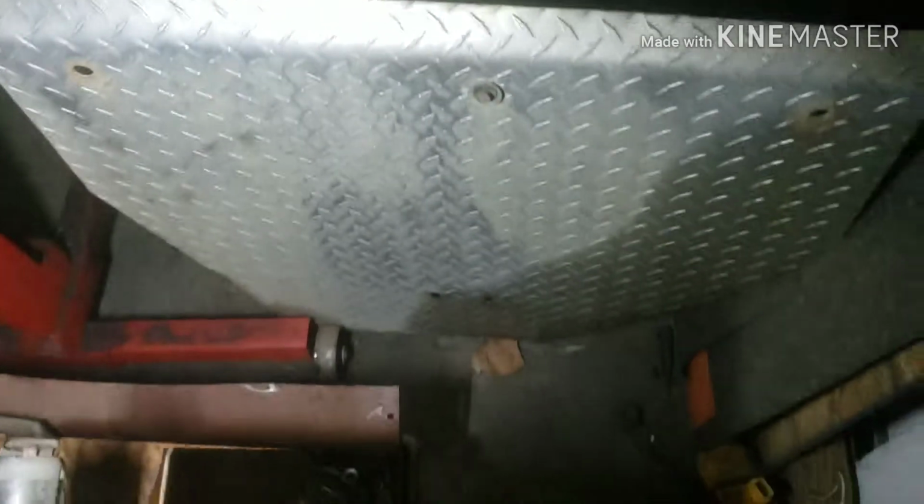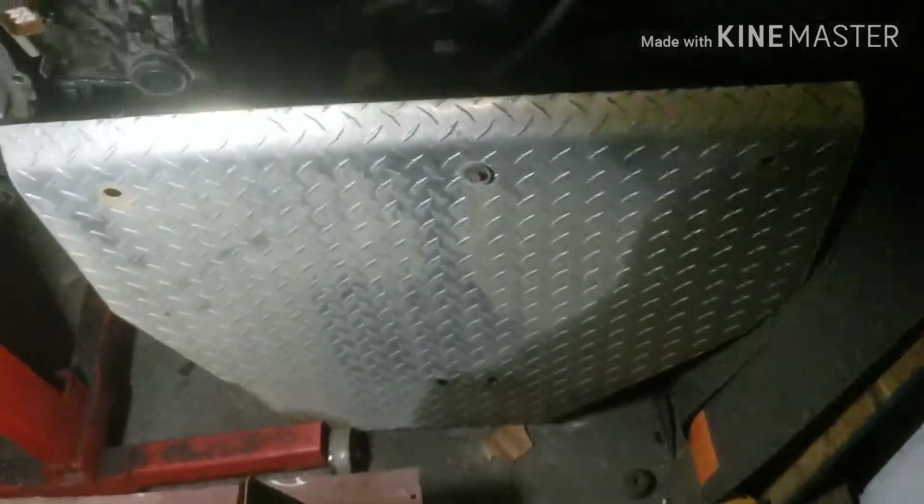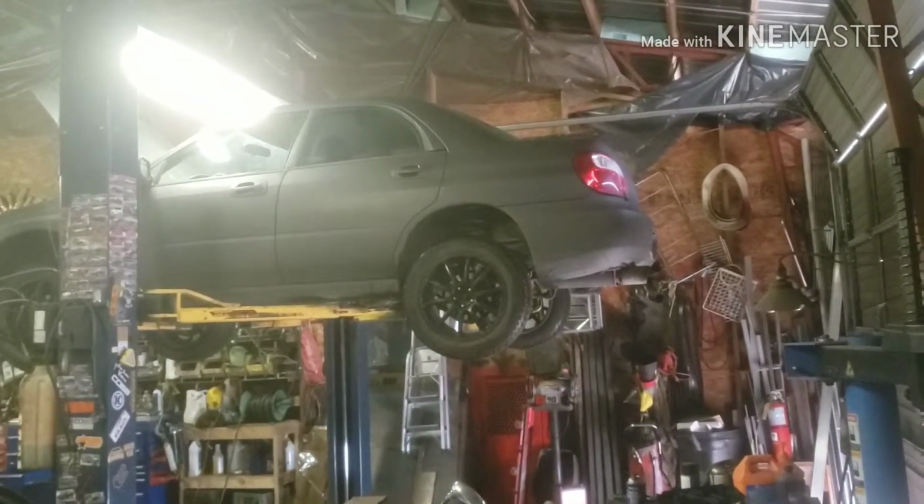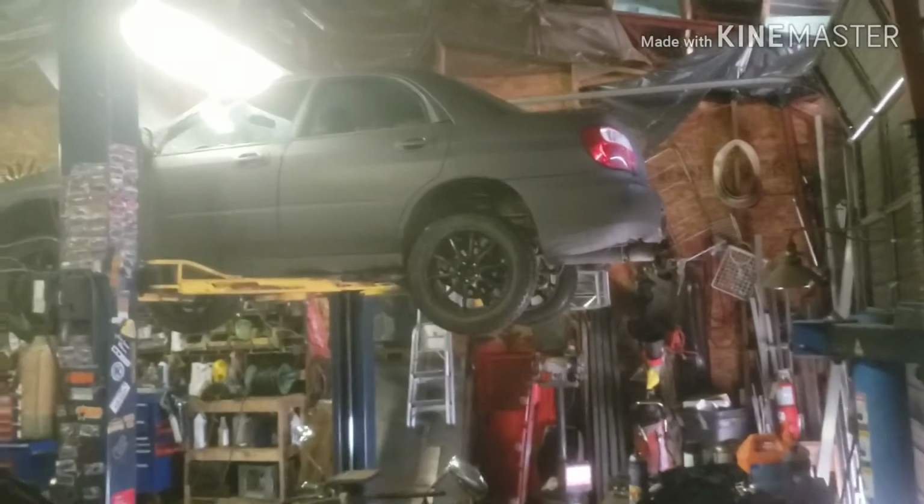If anybody in this area wants any kind of off-road stuff made for Subarus, I can definitely help you out. Skid plates, front bumpers, rear bumper, whatever. Eventually I'm going to make a rear bumper for this thing. I just never got to it. Honestly, kind of just wait until somebody rear ends me, but if they rear end me hard enough, it might just turn into another brat.